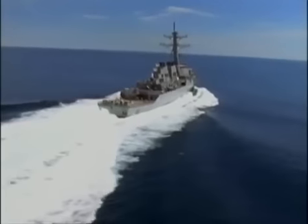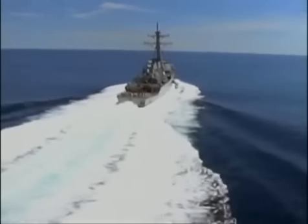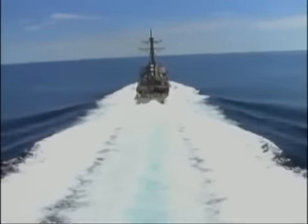On the after part of the ship is a very sophisticated towed array passive sonar system that we trail behind us almost a mile behind the ship. And so we can put that down at various depths of water. So if a submarine is running deep, we can put our sensor down deep to listen for it. So it's a terrific one-two punch.